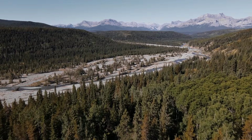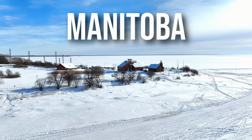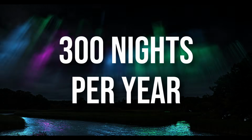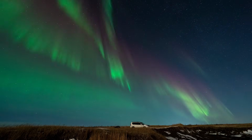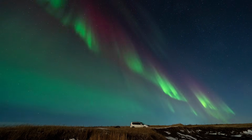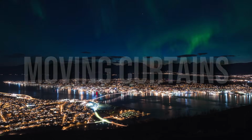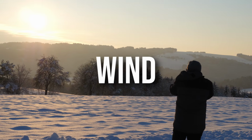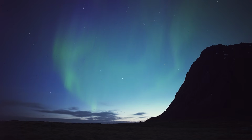Now go north, where the atmosphere becomes part of the landscape. In Churchill, Manitoba, aurora activity is often sighted on over 300 nights per year. And aurora isn't just pretty lights. It's the planet's magnetic field made visible. Solar particles colliding with the upper atmosphere, turning the sky into moving curtains. This is where you slow down. You hear wind. You hear snow under a boot. And then the sky starts to move like the world is breathing above you.